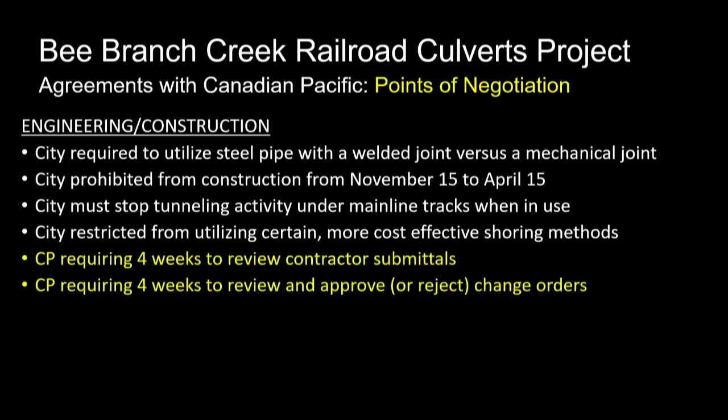The other one was concerns with how long it would take CP to review submittals of change orders that might come up during the project. You can understand we're building something under their tracks. If something bad happens, whether it's our fault or their fault, they're going to be involved. So you can understand why they're going to want to know what we're doing under their tracks. So this isn't an unreasonable request on change orders.